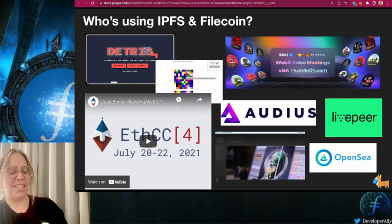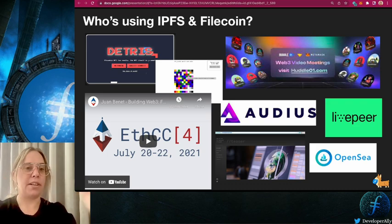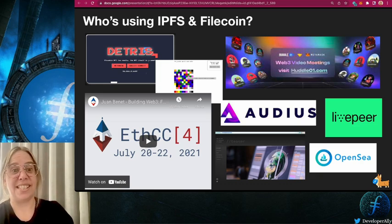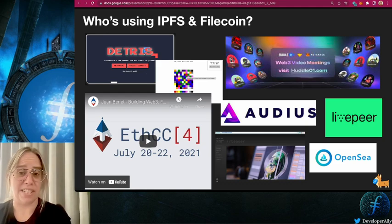One of them is decentralized Tetris, which takes each move from your Tetris game and saves that as an IPFS CID, and then it puts it all back together and creates an NFT out of that. And if you go and view that NFT, it's actually the whole game playing. So a really cute concept for gaming around IPFS and NFTs. And another one was pixel art, which used IPFS to create a pixel image and then create an NFT of it as well. So lots of fun things you can do.